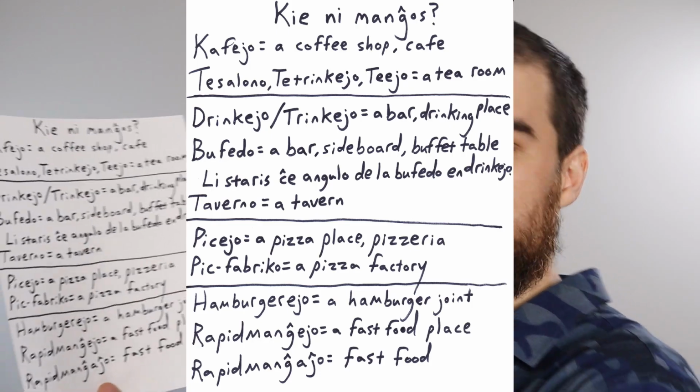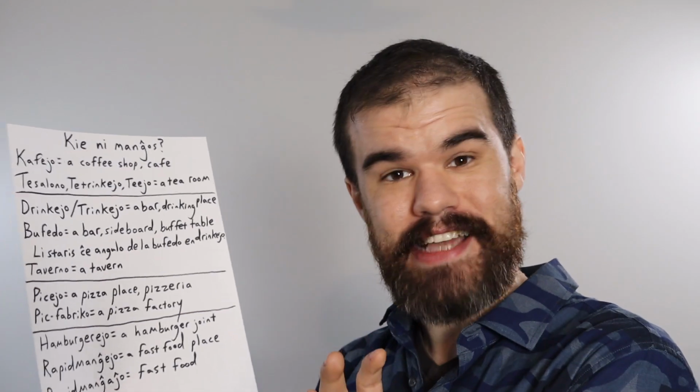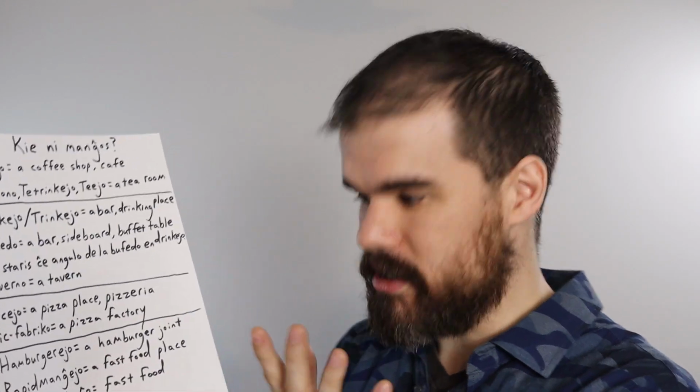Hamburgerejo is a hamburger place, a hamburger joint. Like McDonald's is a Hamburgerejo. I don't like saying that word. Look at how I have to slow down to say it correctly. It's so long. So I wouldn't normally call it that.